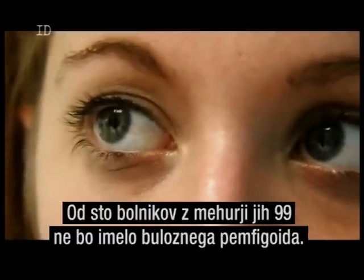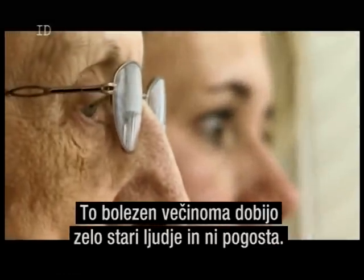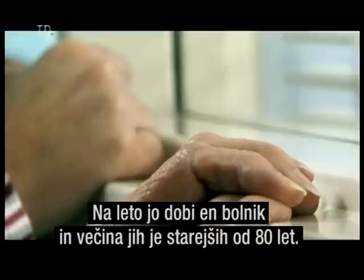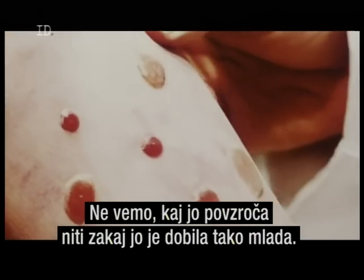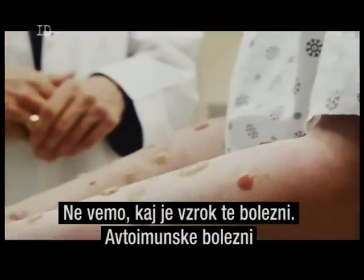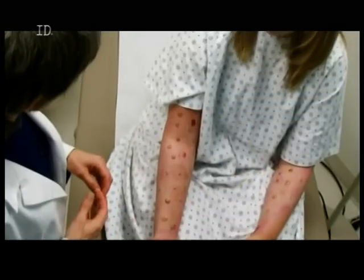If you take 100 patients with blisters, 99% of them are going to not have bullous pemfigoid at least. The majority of people who get bullous pemfigoid are very old. It's not a really common disease. I think I probably see a patient a year maybe with bullous pemfigoid, but about 90% of them are over 80 years old. How did this happen to an 18-year-old girl? There's no known trigger to this, and why it manifested in her at such a young age, we really don't know. We don't know what causes bullous pemfigoid. All of the autoimmune blistering disorders are caused by antibodies that the body develops, but we don't know what it is that first starts the body to make those antibodies.